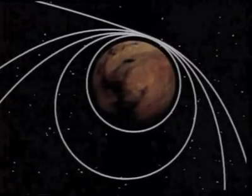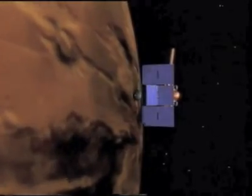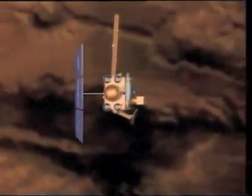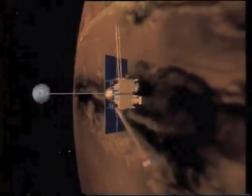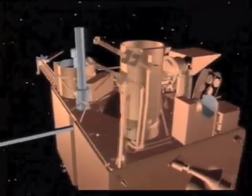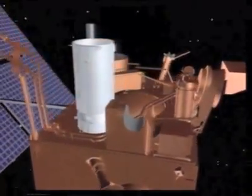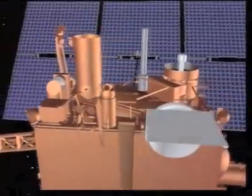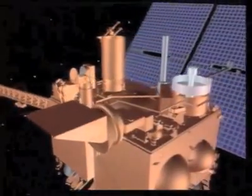At that time, all booms will be fully deployed. In other words, the spacecraft will open up like a flower. The spacecraft will keep its scientific payload continuously pointed at Mars. 7 science instruments will spend an entire Martian year, about 687 Earth days, exploring the planet on a global scale.